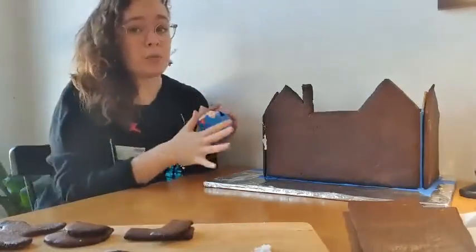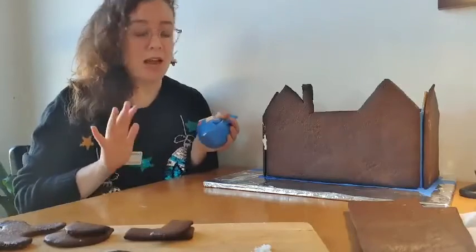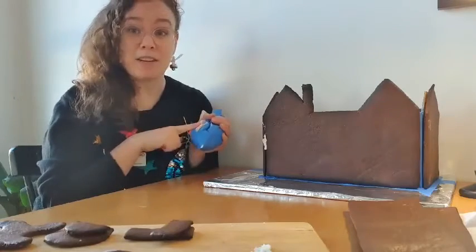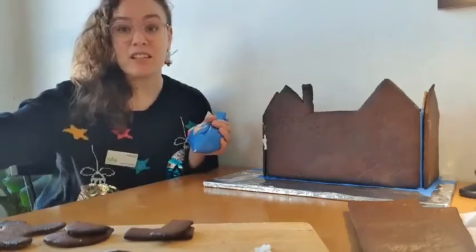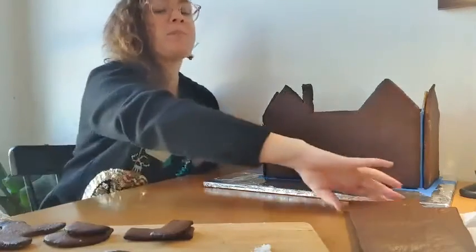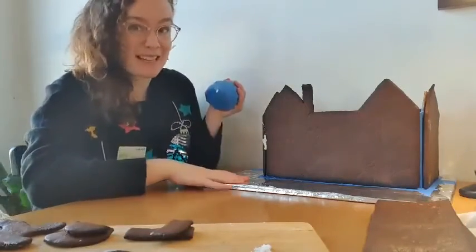Now, before you start assembling, you might want to decorate your pieces laying flat first, but I'm going to assemble first because I'm a bit worried I don't have enough icing, and I also don't really have time to wait for it to dry in between because you would want to make sure that the decorations are nice and dry. So I'm going to assemble first, and then what kind of decoration I do is going to depend on how much icing I have left.